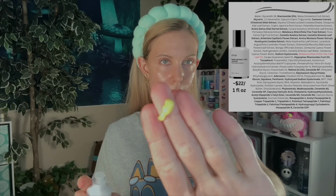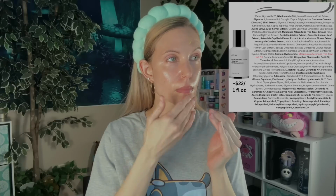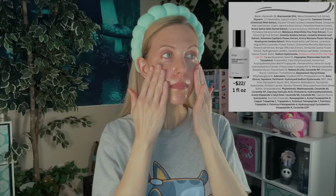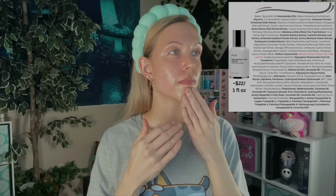And do you see everything else that is going on in this formula? Peptides, ceramide ingredients, panthenol. There is a lot going on, even some tea tree oil, which keep in mind is an essential oil that may be helpful for people that are dealing with acne, but still is an essential oil. So one bit of a heads up with this, again, because it has a lot of plant extracts, you might want to proceed with caution if you do have a more reactive skin type.